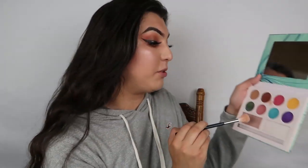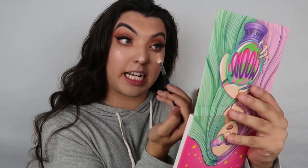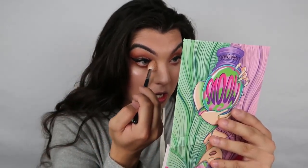Oh my god, that's still so pretty though, right? Oh my gosh, highlighter really makes me feel like... Okay, so we're just gonna get a little pinch and we're just gonna put it in the inner corner of my eye. Cause why not? Oh my god, this highlighter. Okay, so now that we have highlighter, what else is next?